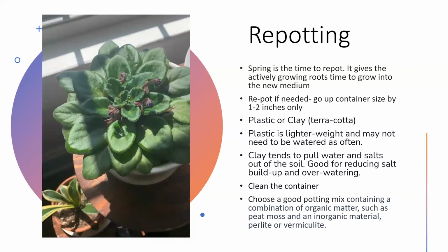Spring is the time to repot. It gives the actively growing roots time to grow into the new medium. You don't want to go up too large, however, in container size. So 1 or 2 inches. I don't like going up 1 inch. It doesn't quite seem enough. So go up about 2 inches.